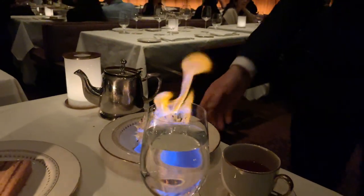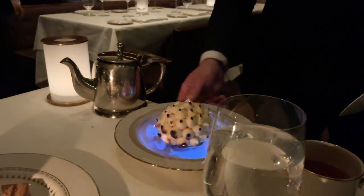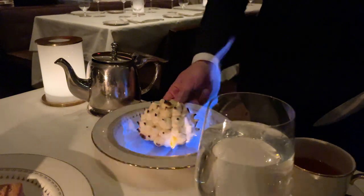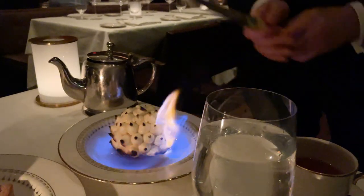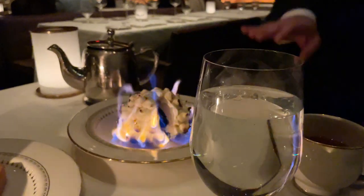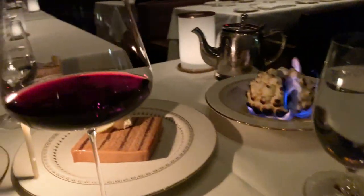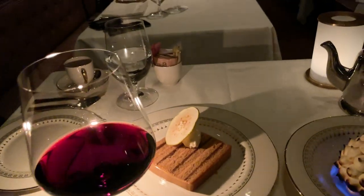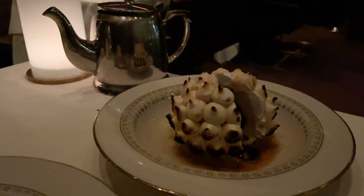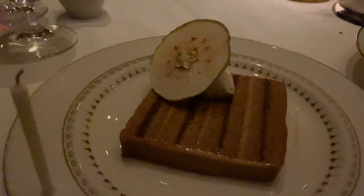Wow. Trying to get a nice toast on that. Chocolate sundae. And if it gets too dark, kind of blow it out like a campfire. Awesome. Thank you so much. So this is Baked Alaska with a chocolate center. This is some sort of apple situation.